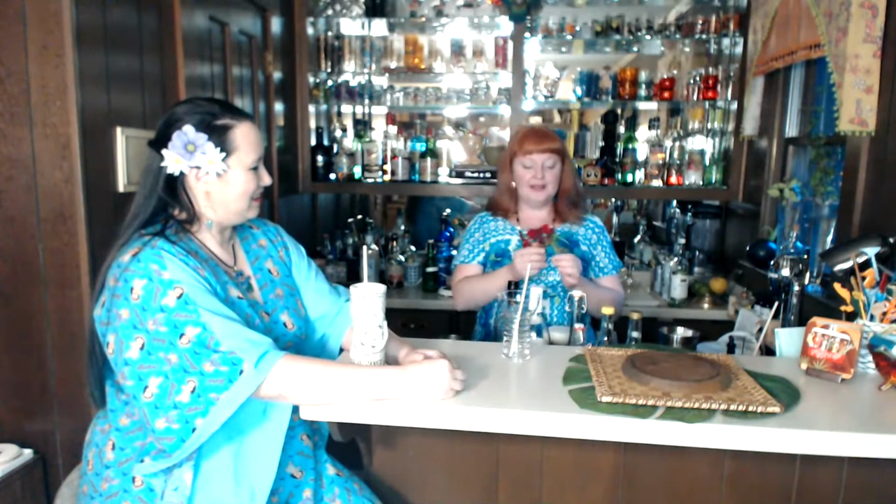So there is a traditional garnish with this one, the Skin Diver. It was listed with the recipe. You're supposed to have a geranium leaf with the straw poked through it. And I said, I have geraniums. I'm going to make it a little prettier because that sounds kind of weird.